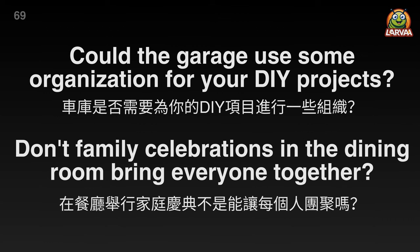Could the garage use some organization for your DIY projects? Don't family celebrations in the dining room bring everyone together?